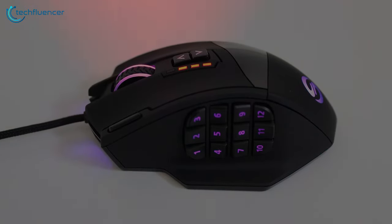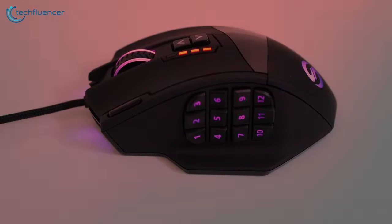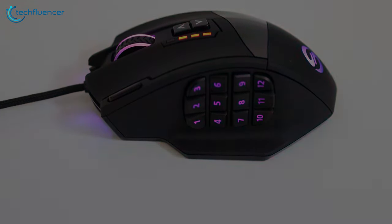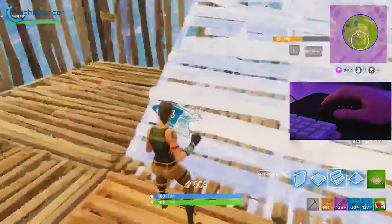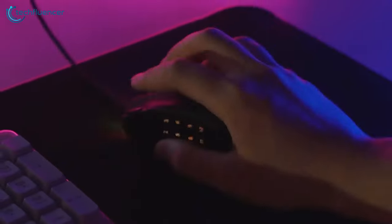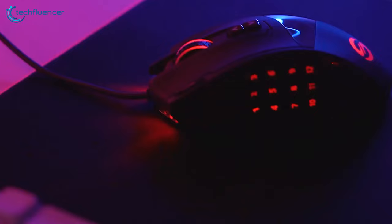On top of its versatility, the UTEC Venus boasts an impressive 16,400 DPI high-precision laser sensor, providing great levels of accuracy for precise cursor movements. The 1000Hz polling rate guarantees swift response times, ensuring every click is registered without delay.